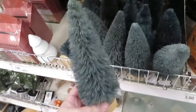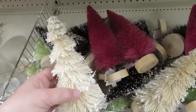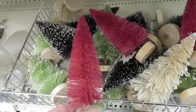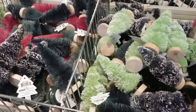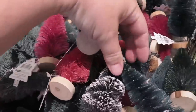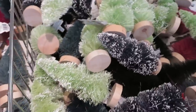Now on to bottle brush trees, and boy, do they have a lot this year. So they have the larger size ones, they have some mid-size ones. Those are gonna be $3 all the way down to the smaller ones that are just $1. Now these rival the prices that I showed you guys in our Walmart Christmas shop with me. So depending on what color you're looking for, you may want to actually check out Walmart.